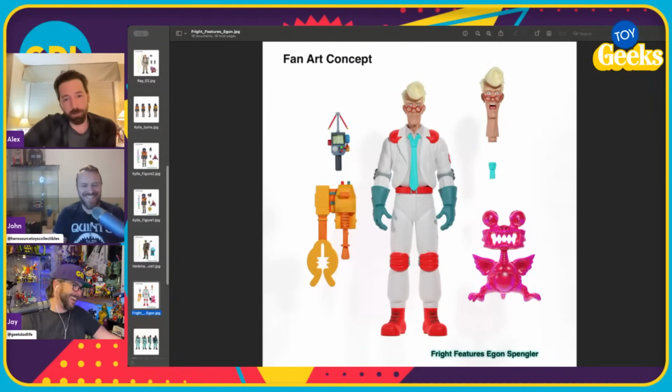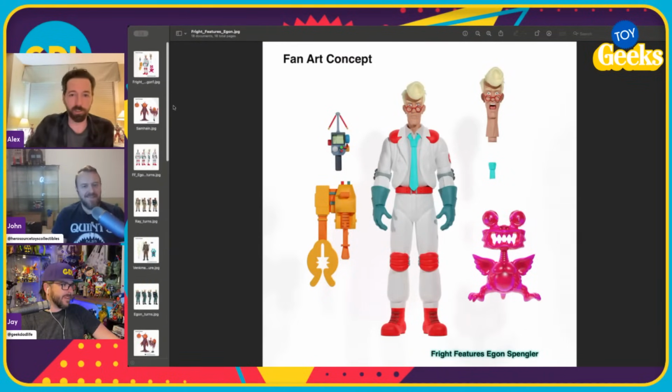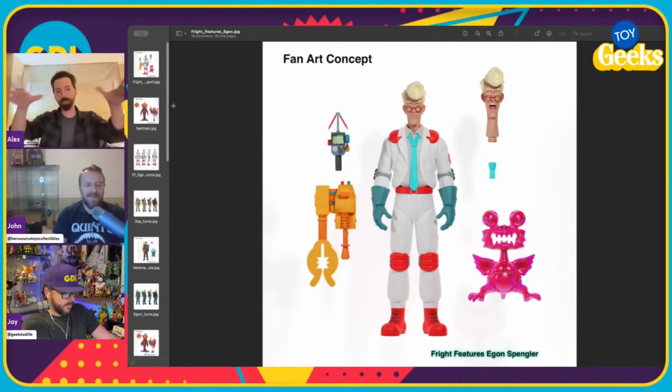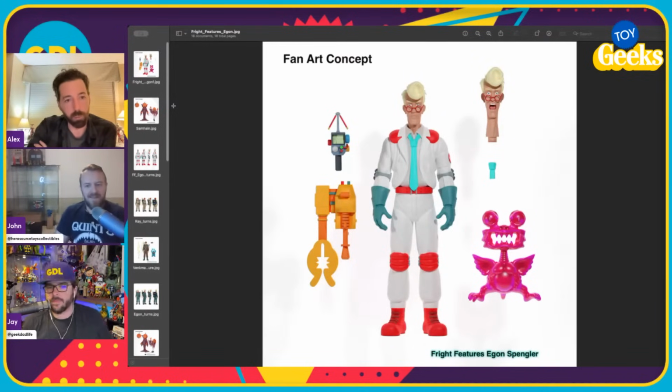Yeah, exactly. So this is what I would want, all the pillars of Real Ghostbusters to be hit on in each wave, because everyone always makes the 4 Ghostbusters, and then maybe you'll get a ghost. Maybe you'll get Slimer or Stay Puft, but then they move on. This way, we're hitting all the areas, and engaging people's response to it, seeing what people want out there.